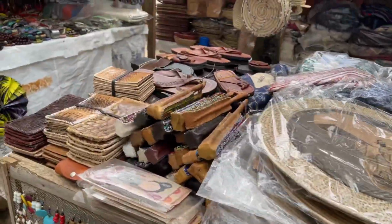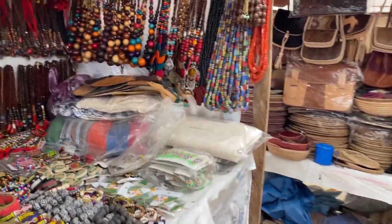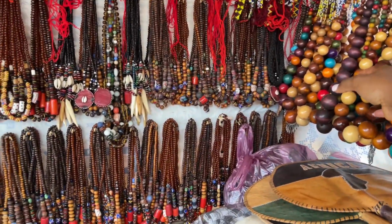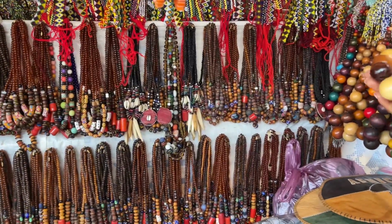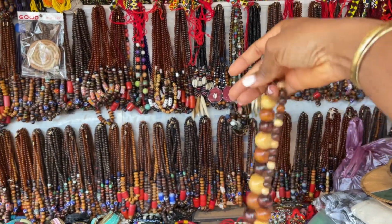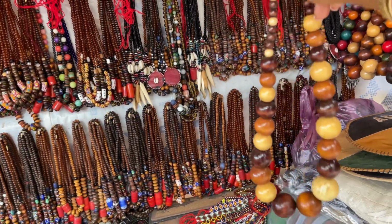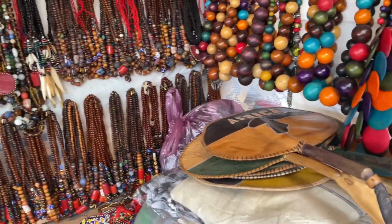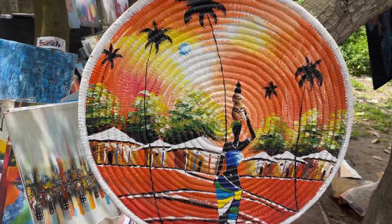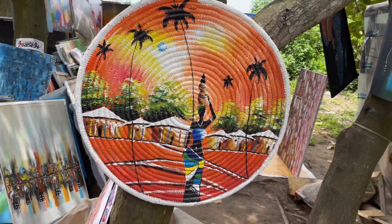Mama Africa Arts and Crafts Market. What is the condition again? Artifice, right? All these ones. See, this one is better than that one. Except if you want something colorful. I prefer this one. How much is this?